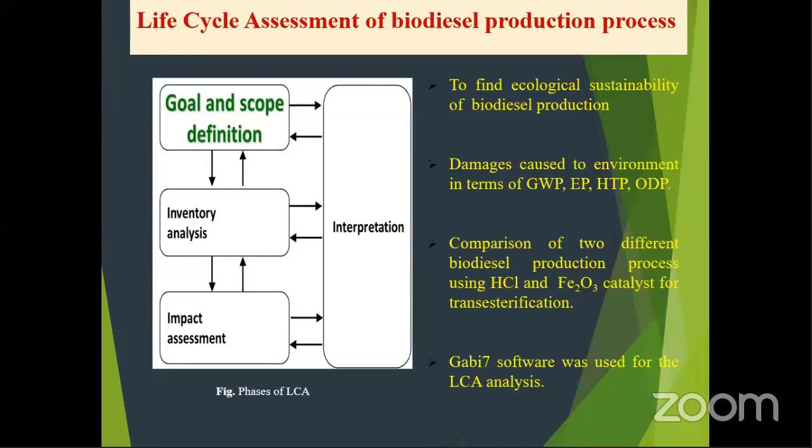Then after that, the life cycle assessment of the biodiesel production process was carried out using the GaBi 7 software. So why do we do the life cycle assessment? No process is complete and ready for industry if we don't analyze the environmental impacts of the process.